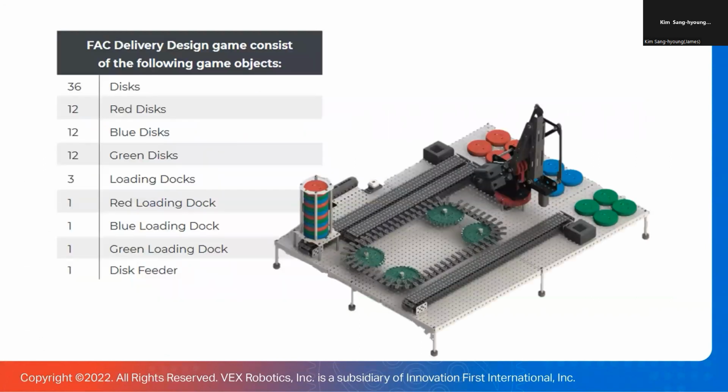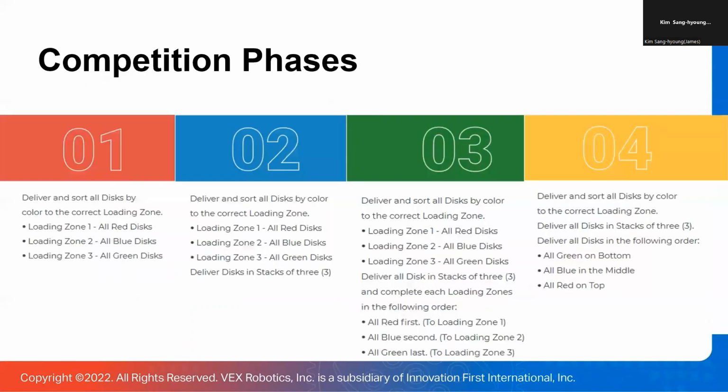FAC Delivery Design Game consists of the following objects. There are 36 discs in total, including 12 red, 12 blue, and 12 green discs. 3 loading docks, including 1 red, 1 blue, and 1 green, and 1 disc feeder. There are 4 competition phases.